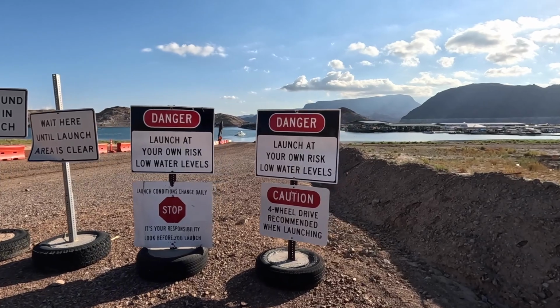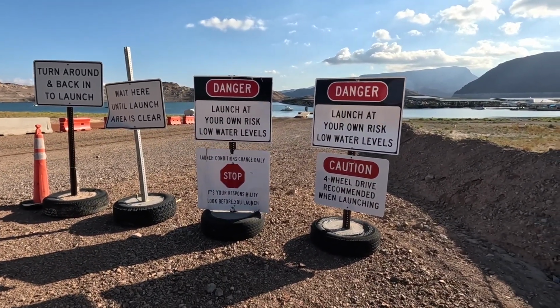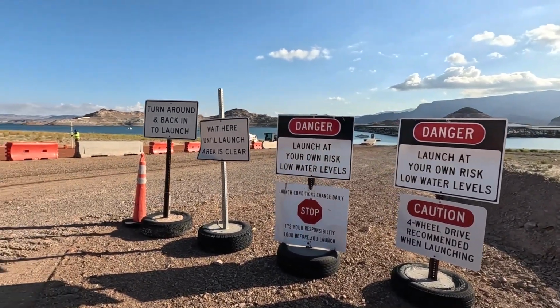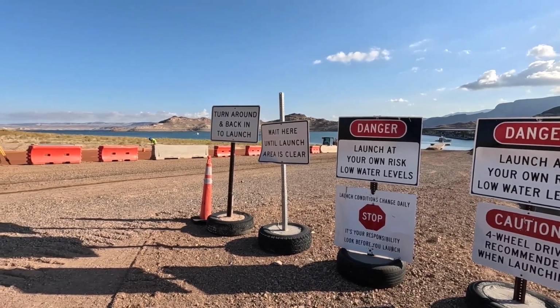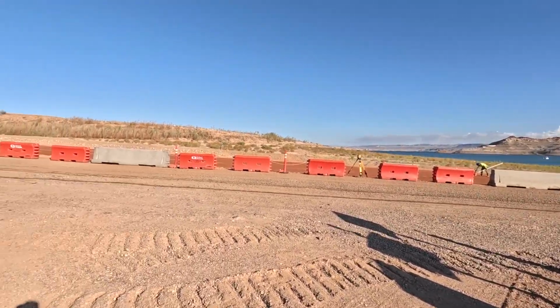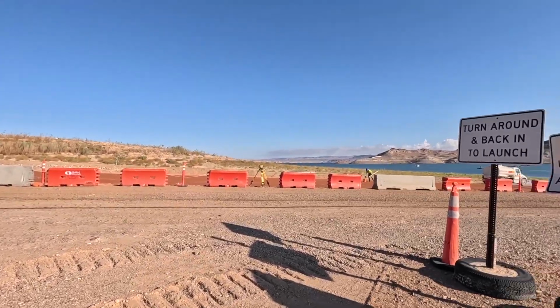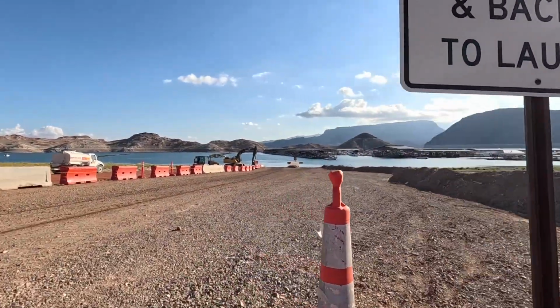That's a 3-hour wait, 3 to 4 hour wait if you're backed up the ramp here. 4-wheel drive, yeah. I know this summer some of them guys really had to back in deep. Their exhaust pipes were way in the water. Water was almost going inside the cab of the truck to get it launched off the trailer.